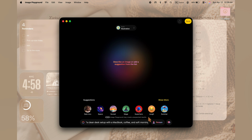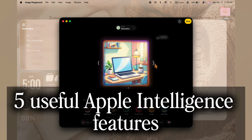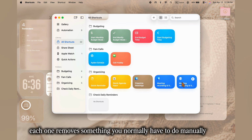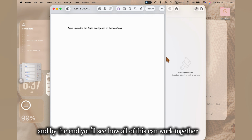In this video, I'll show you 5 Apple Intelligence features that actually matter. These aren't just features. Each one removes something you normally have to do manually and makes your life easier. And by the end, you'll see how all of this can work together.